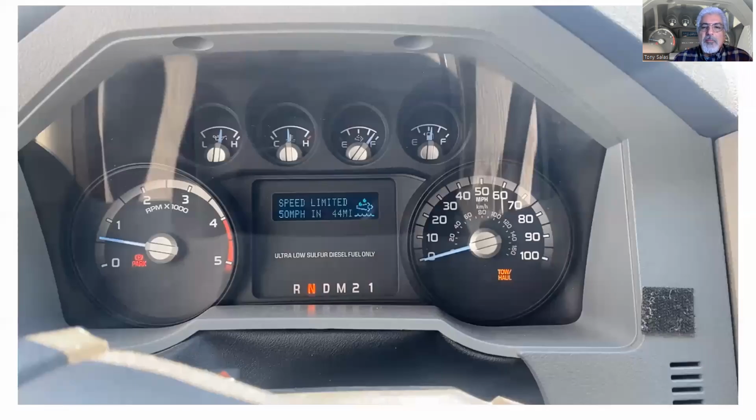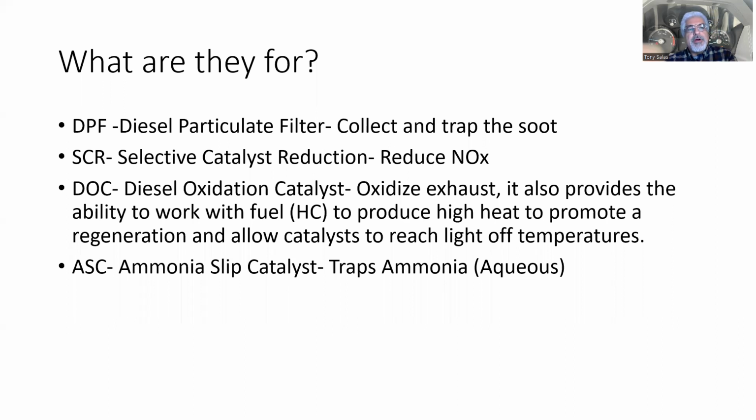So, all right. As we continue on, we talked about the DPF. It collects and traps the soot. We talked about SCR briefly. We haven't gone in depth into SCR, but it is injecting the DEF fluid, which converts to what? Anybody remember in part 1? It converts to ammonia, NH3. And then we've got a diesel oxidation catalyst, which we said works with fuel to create a hellacious amount of heat. So it's a chemical reaction. And then we've got the ammonia slip catalyst, which we'll talk about in maybe a part 3 or part 4 of this, about how we're trapping the ammonia that's generated.